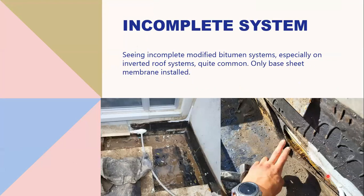Something that we see not so much on a roof system that's going to be exposed to the elements, but on an inverted roof system where you're going to have the membrane covered by insulation, filter cloth, and either paving stones or gravel ballast is an incomplete system. So in this case here, and what we see from time to time is just the first ply base sheet membrane installed. And in this particular case, again, issues with adhesion throughout the stripping at the perimeter of this unit.